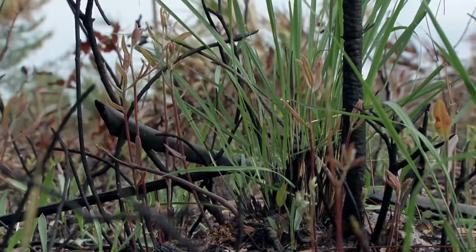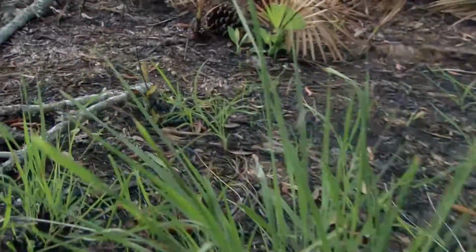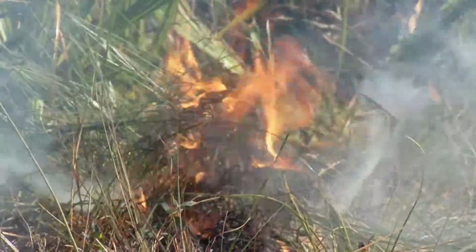A lot of seeds won't germinate without the heat of fire. A lot of the ground forbs won't be able to get sun and grow, and that's something that gopher tortoises and other small animals and mammals depend on. So without fire, a lot of the Florida ecosystem just doesn't work.